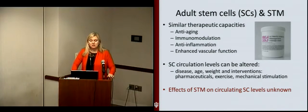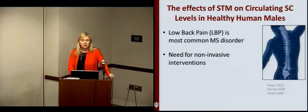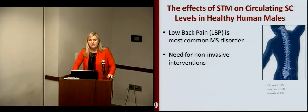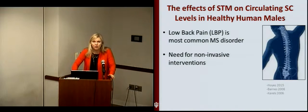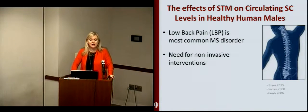And so we decided to do a preliminary study in which we looked at individuals and treated their back with IASTM. And we chose this because low back pain is the most common disorder, and we need non-invasive, readily available, cost-effective interventions that can address musculoskeletal disorders that are only going to affect more of the population as the population ages.